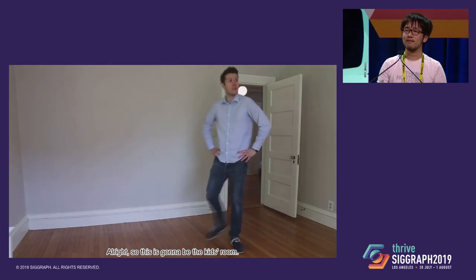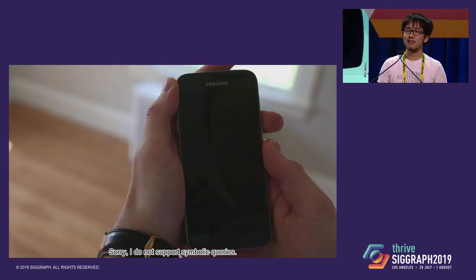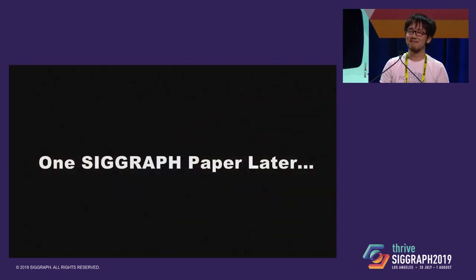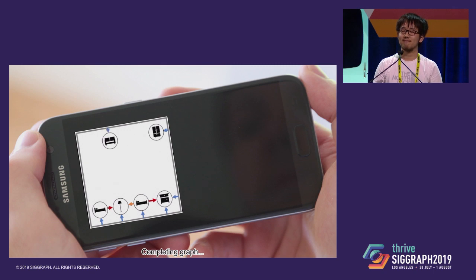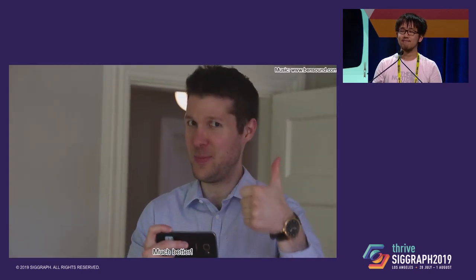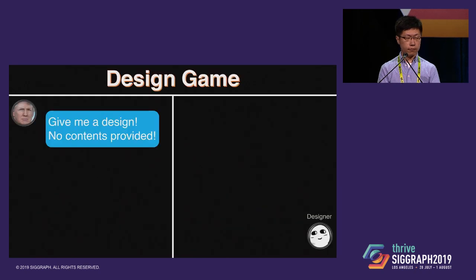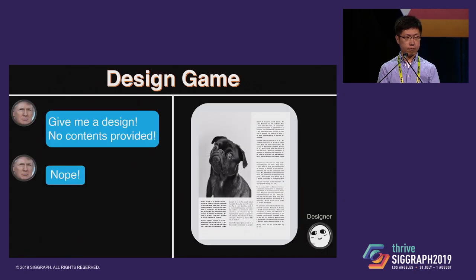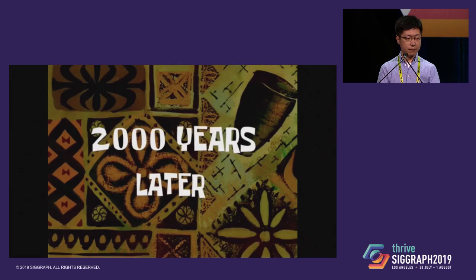All right, so this is going to be the kids' room. Hey Google, show me a bedroom with two single beds and a standing lamp between them. Sorry, I do not support symbolic queries. Showing bedrooms instead. Ugh, guess I'm going to have to do some research. Let's try this again. Converting query into partial graphs. Completing graph. Instantiating scene. Here are some possibilities. Much better. Thank you. Years later.